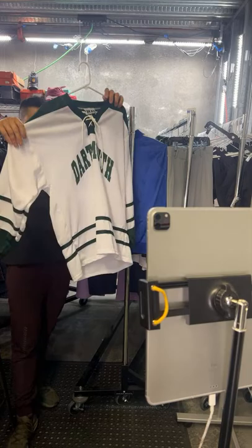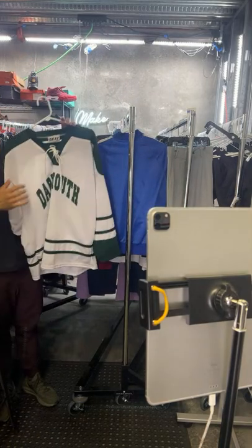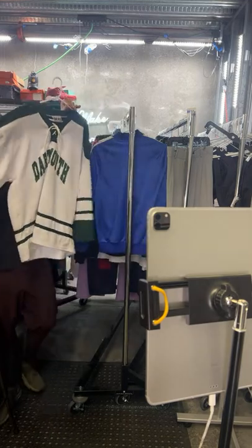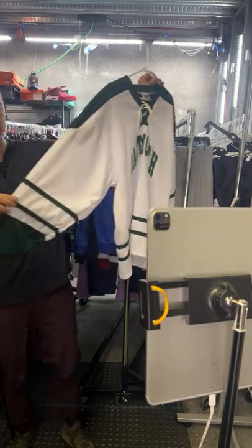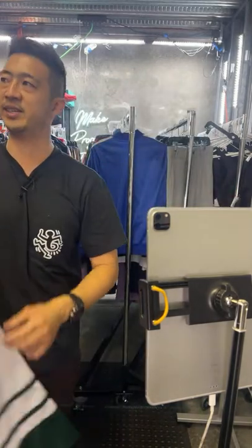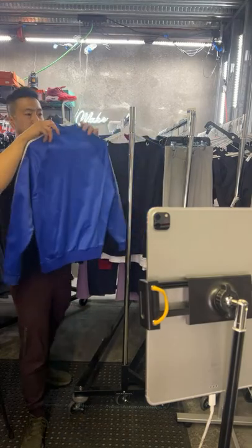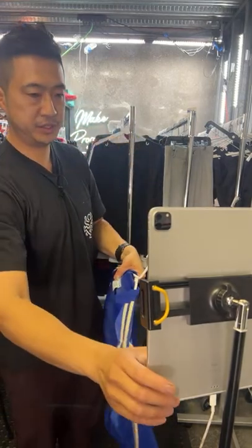No stains. That's insane. Okay, mint condition, nice pickup. Very difficult to find something like this with no stains. Look at the color. It's crazy.